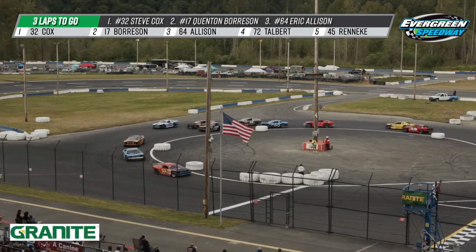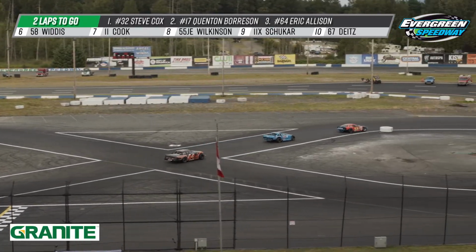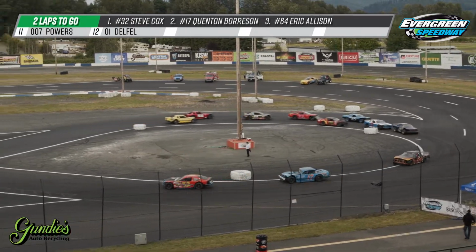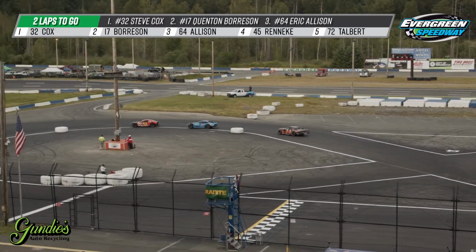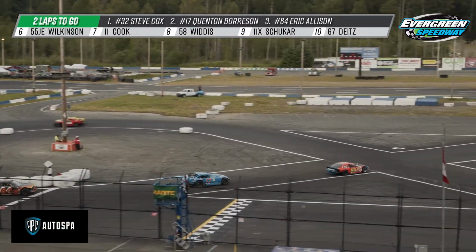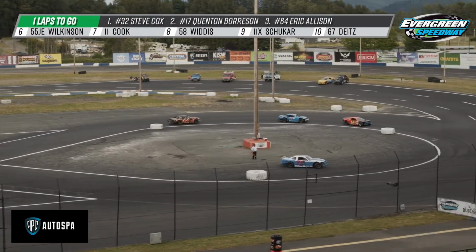Cox got a wonderful restart on that. He's used it to open up a couple of car lengths on Borison as they head into the South Pole. It's Cox, Borison, and Allison evenly spaced apart as we're down to the very nitty-gritty. Yeah, Quentin Borison, I think he might have had a better chance if it would have stayed green, as Cox just has such great restarts here. As you see, the white flag is out, just one more time around this figure 8 track, the most dangerous intersection on the planet. I just don't think Quentin Borison has enough.